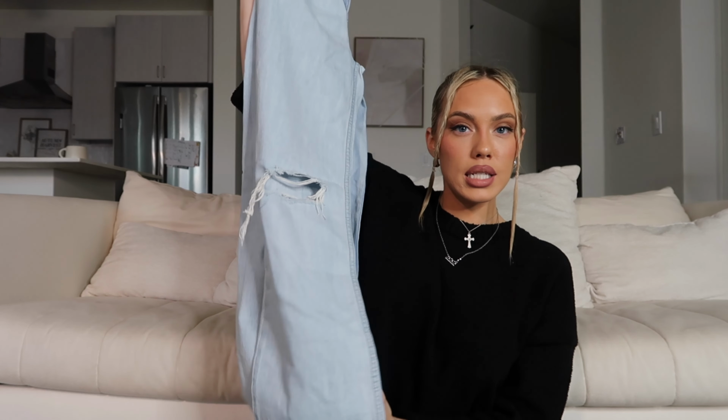These ones are just a nice light wash shade, and I think these are on sale for $35. So yeah, they usually retail for $80 and they're on sale for $34 right now. So I picked up 3 pairs. The pair that I really wanted to show you guys didn't come in yet.